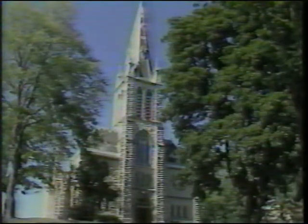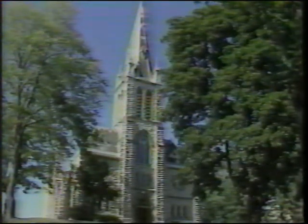Solidly built churches such as these are striking testimony of the place religion plays in the town.